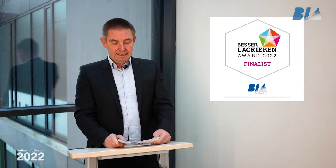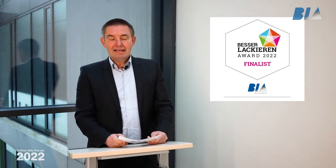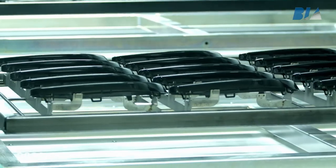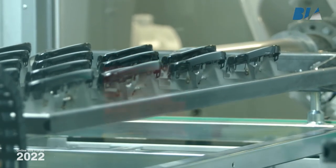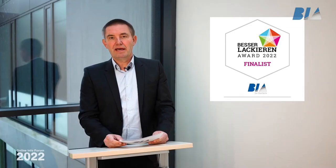BIA is a finalist in the Besser Lackieren Award 2022. As a newcomer, BIA made it straight into the final list of the Besser Lackieren Award. With a new, highly efficient and flexible paint shop, BIA hopes to be able to win in the final against highly specialized painting companies and big OEMs such as BMW.